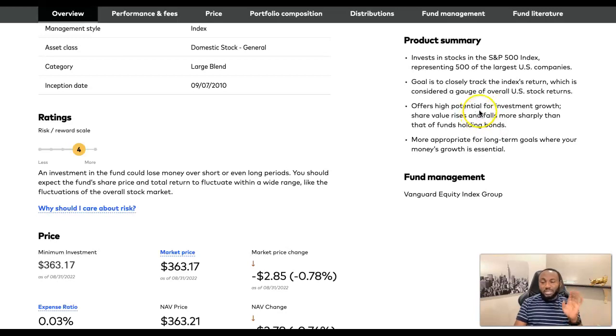So do not compare, because I see this is a mistake that a lot of people make: trying to compare a bond fund and the S&P 500. It's apples and oranges. They won't perform the same. As for fund management, it's Vanguard Equity Index. Vanguard is the company that actually created this whole index concept, and they are the manager of this fund.